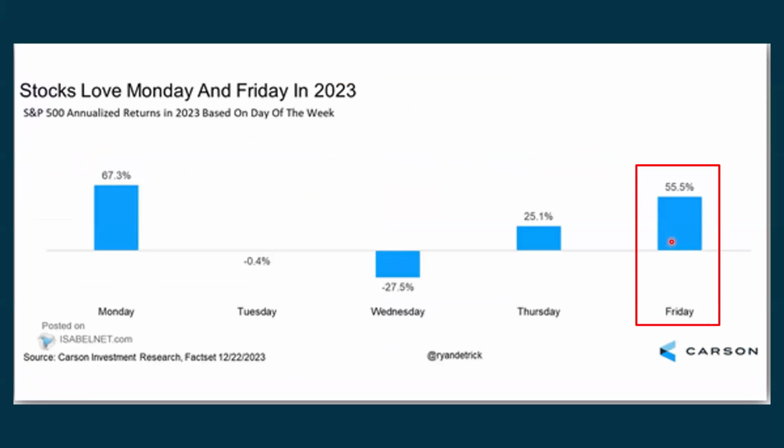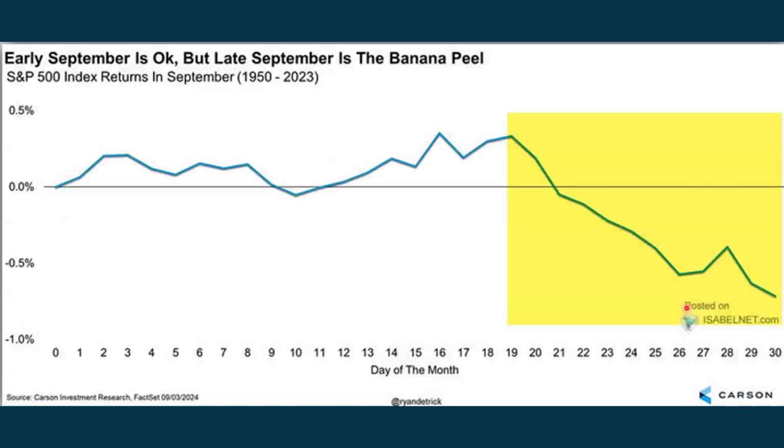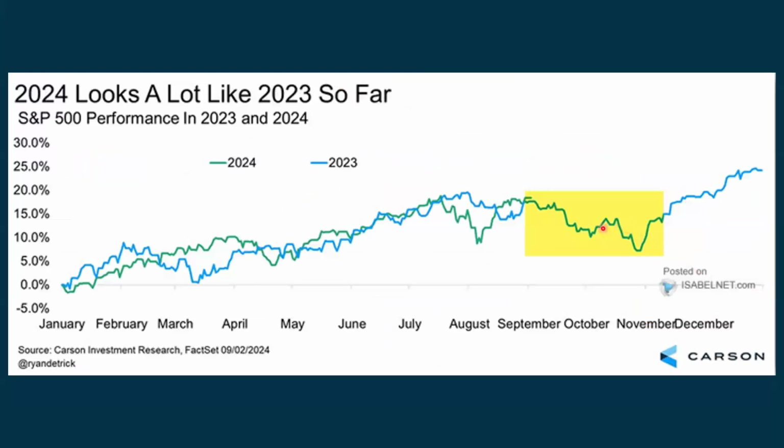Friday is the second most positive day when we compare it to what happened in 2023. And it's also the second most positive day for what's been happening in 2024. And we're still coming up more into the middle part of this chart where we see okay seasonality on a historical basis going from 1950 to 2023. This is where we tend to see more weaker seasonality going into the latter part of September, and comparing 2023 to 2024 to see if they're going to play out in a similar fashion.